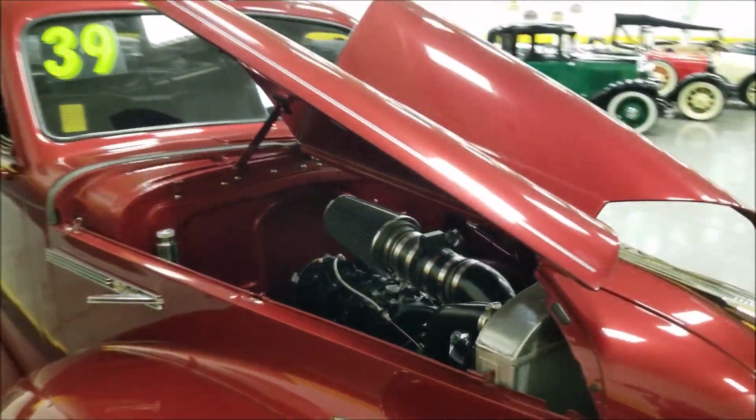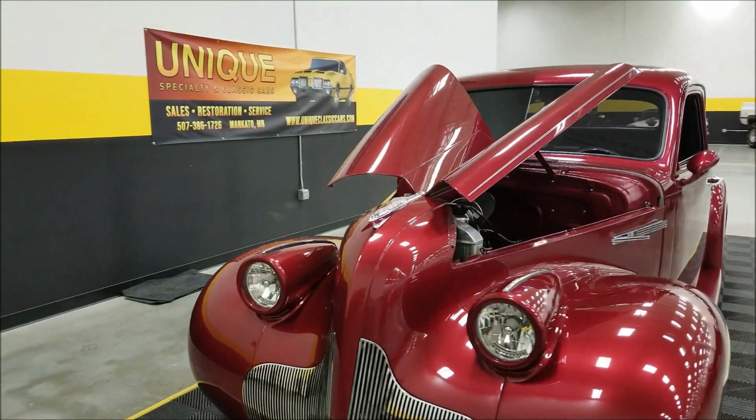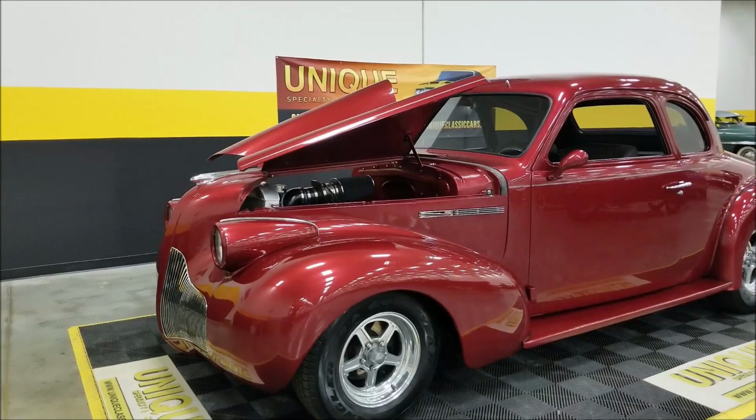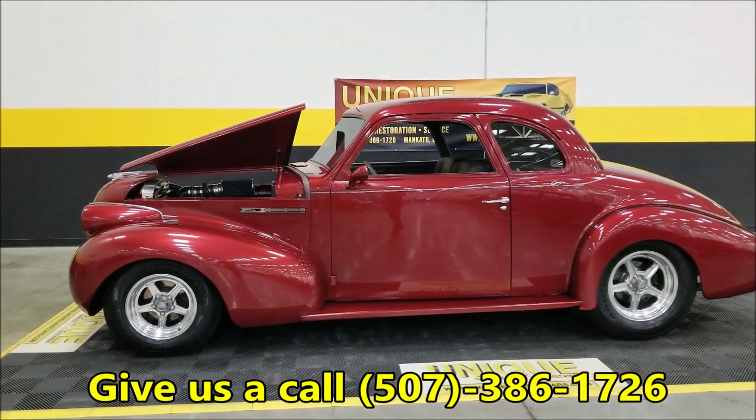You can see how the hood opens on these. Be a great look at your local car show, cruise-ins, roll-ins. This one will definitely turn some heads. All right, so there you go, 1939 Buick Coupe Street Rod.